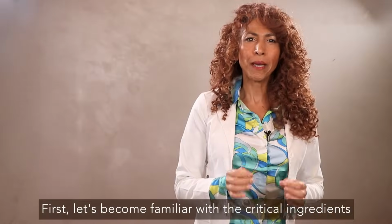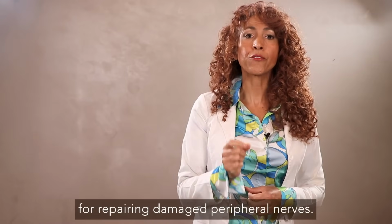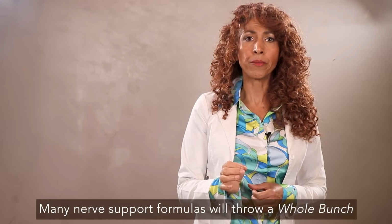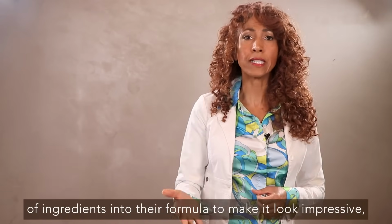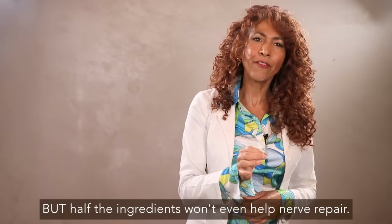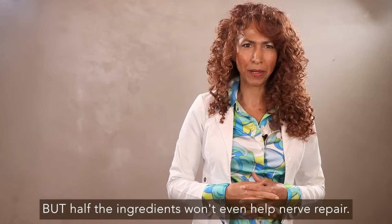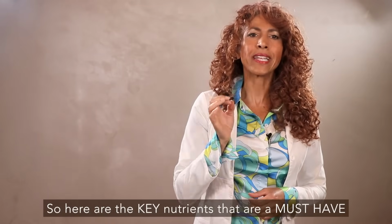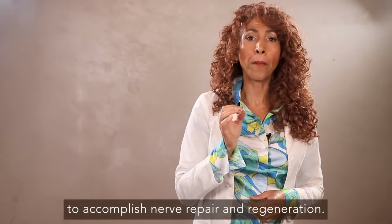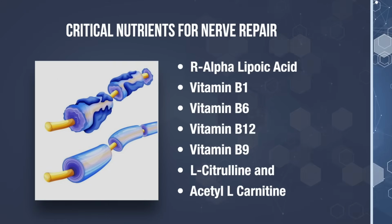First, let's become familiar with the critical ingredients for repairing damaged peripheral nerves. Many nerve support formulas will throw a whole bunch of ingredients into their formula to make it look impressive, but half the ingredients won't even help nerve repair. So here are the key nutrients that are a must-have to accomplish nerve repair and regeneration.